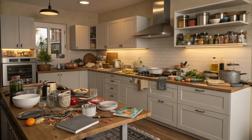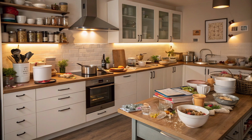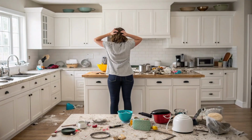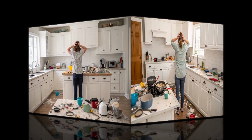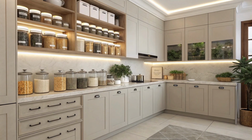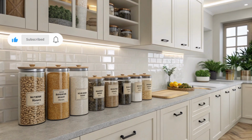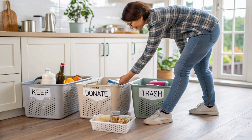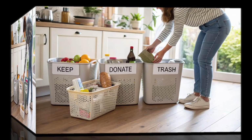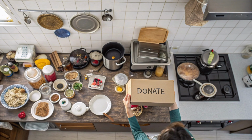Do you ever feel like your kitchen is always a mess, no matter how often you clean? Are your cabinets overflowing, and your countertops covered in clutter? Don't worry, you're not alone. Today, we're sharing game-changing kitchen organization hacks that will save space, reduce mess, and make cooking stress-free. Stay with us till the end because these tips will completely transform your kitchen.